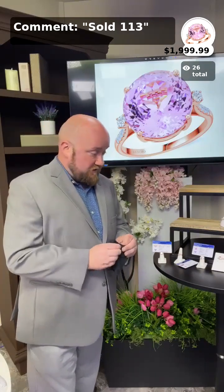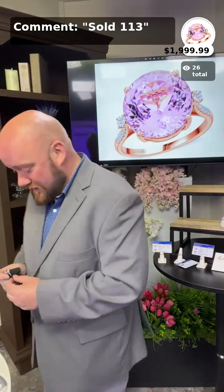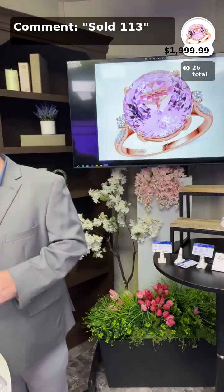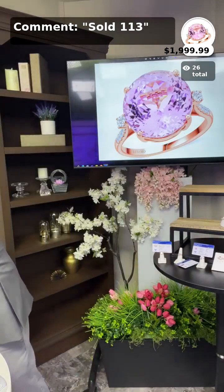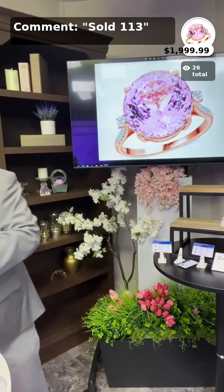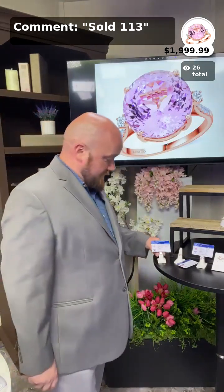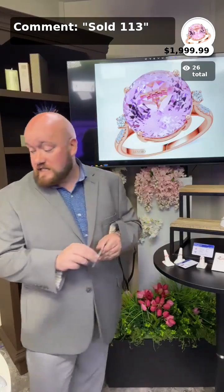But I think this is the grand finale when it comes to the whoppers, the 10 carat plus. It's hard to even say, just 10 carat plus. Usually when you're talking about 10 carats plus, you're talking about your quartz family. You're talking about entire different families of gemstones, not spodumene, not Kunzite, not Martha Rocha Kunzite at that.